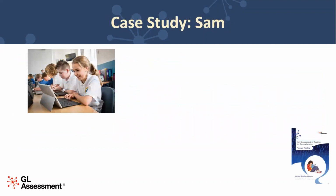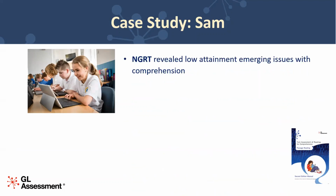Let's look at a case study example. Sam was a student who sat NGRT as a part of the school's routine baselining. The results show that she attained a low overall score, as well as potential issues with comprehension, evidenced by her stanine score on the passage comprehension section.